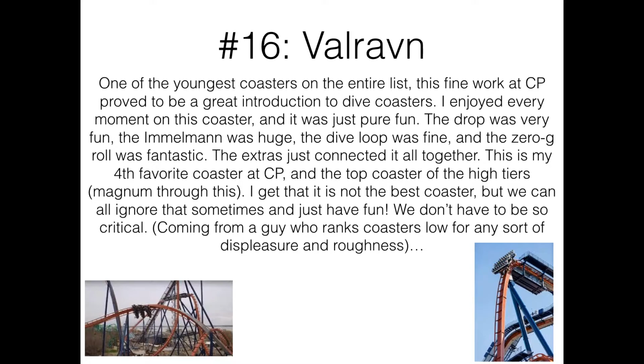Now, the reason why it's so high at number 16, above Superman the Ride, Raptor, and other things that are arguably better than it, it's because I just want to ignore quality and have fun. I don't have to be so critical when I'm just out at Cedar Point having a good day. Then again, it's coming from a guy, like I said last time, who ranks coasters lower than they should be for any kind of displeasure. And, yeah, I know. Hypocrisy. Shun me now. I'm just gonna say, this was a fun ride.